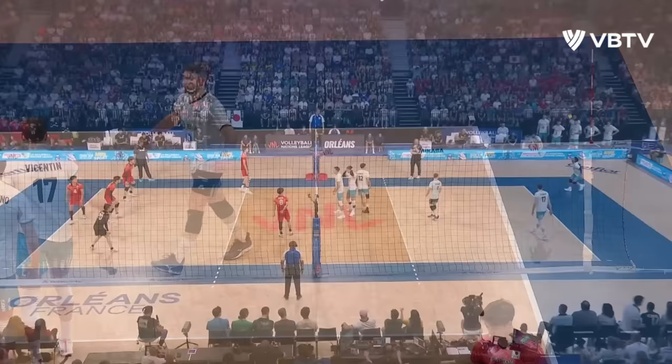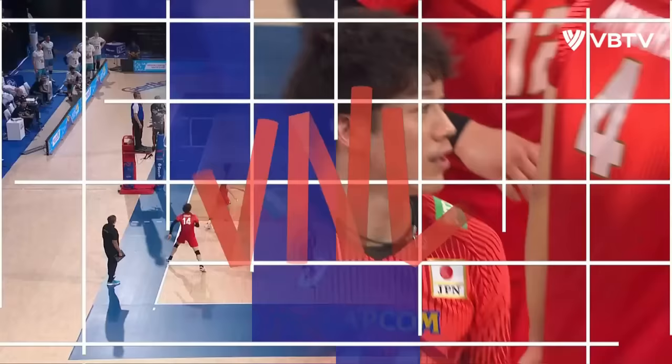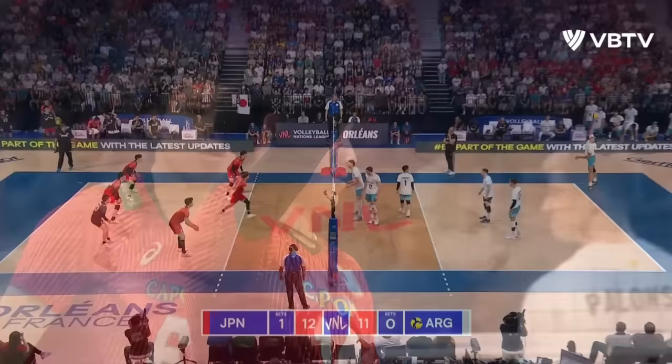That's something else. Something else. Sekita's at full stretch. He's got everything. He's spent. Where did he find that extra energy from? Tell me now. The most impressive part of this is the precision that he can put this ball out there. Ishikawa effectively going over the top of the block into the block. Lima is a little bit too far.